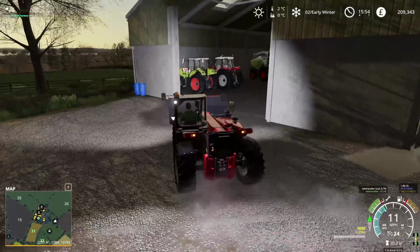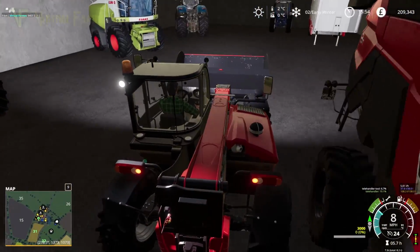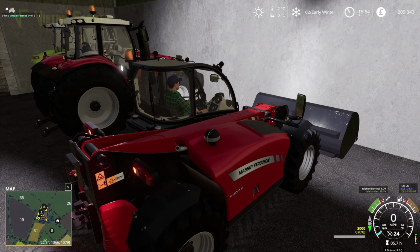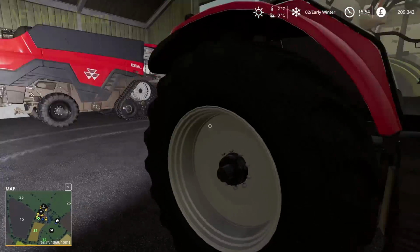Yeah, the telehandler, as you can see, is one of our most used pieces of equipment. Nearly 6 hours on the clock, and 20% wear and tear. It is pretty much our most used bit of equipment at this point.